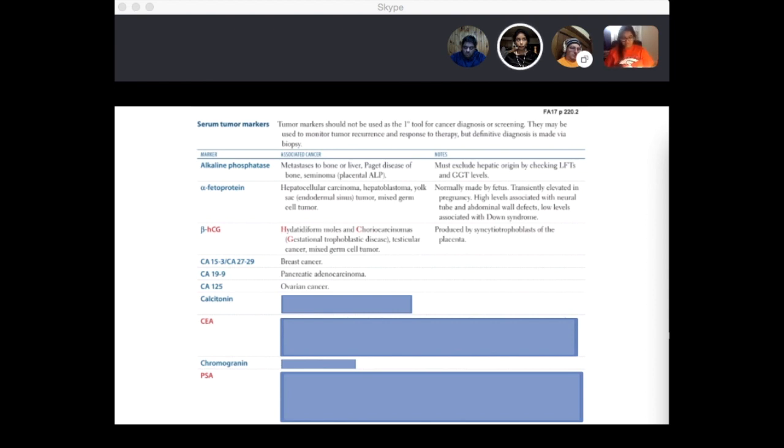And calcitonin. MEN A and B. Medullary thyroid carcinoma, so it can either occur alone or with the MEN syndromes as well. And then we have CEA. Colorectal and pancreatic are high. That's all I know. Major associations, and it also has a couple of minor associations.